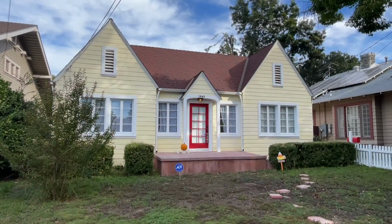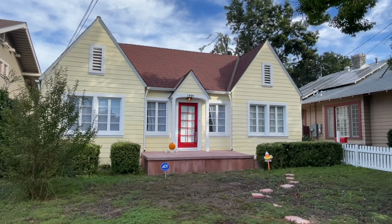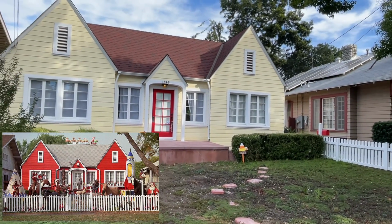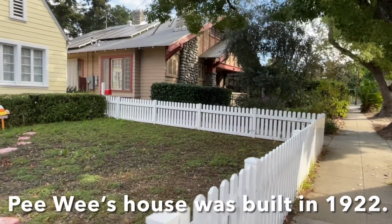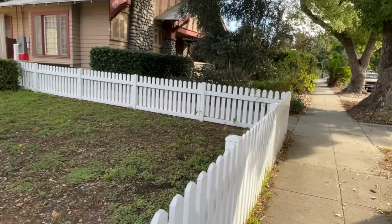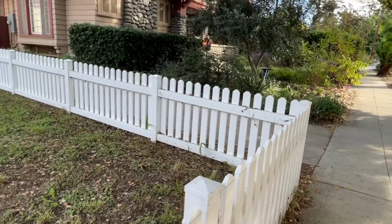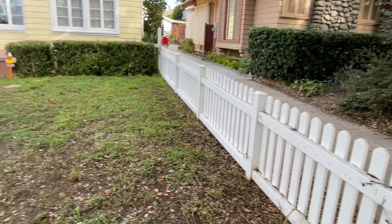But this is Pee Wee Herman's house from Pee Wee's Big Adventure. Right here, of course, it was a different color in the movie and a lot more accoutrement, shall we say. But this is it. I was wondering if I would see any, it hasn't been that long since he passed. I was wondering if I would still find any flowers or people dropping things off. I know everybody was coming here when the news broke and leaving flowers, and I don't see anything like that now. I guess time has moved on.